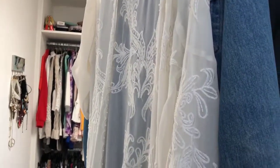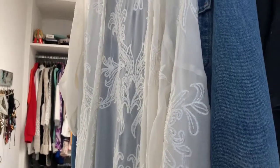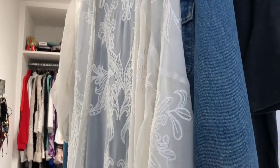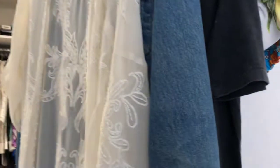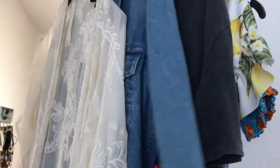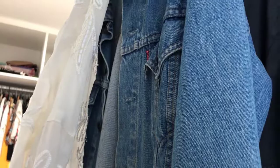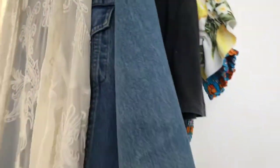Obviously, we need it in the Florida heat, but sometimes it's so cold in restaurants, and oh my God, I can't bear it. So I have to wear a jacket. So this will just be nice to chuck on. And then my denim jacket, which is Levi's. I think I got this from Rocket Vintage. And I got a bargain on this, if I remember.